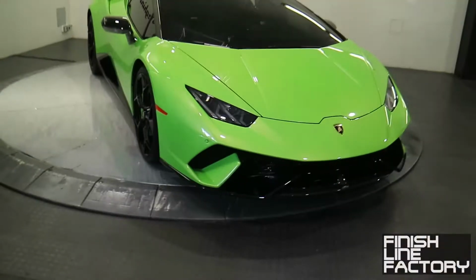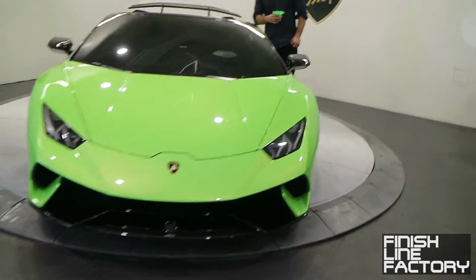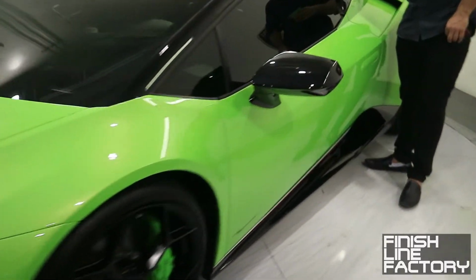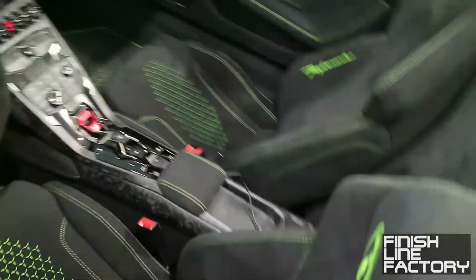Thanks, man. All right, over here is a Lamborghini Performante Spider, and I think this color is Verde Scandal. I'm not sure. I think it is. Look at that. Check out, it's got the comfort seats.